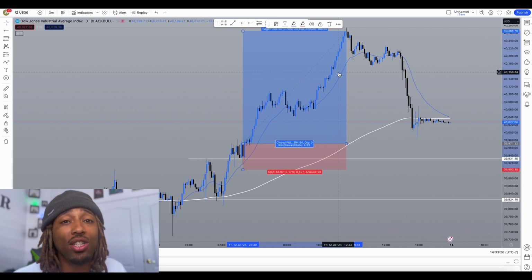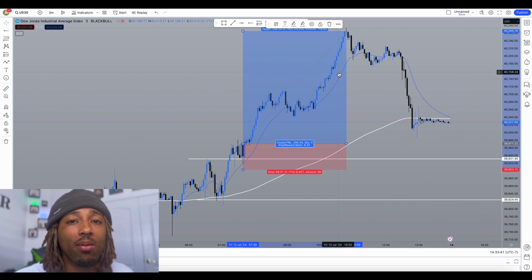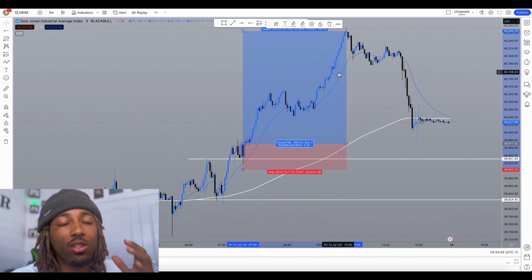This is a scalping strategy for getting in the market and getting out of the market in a pretty decent amount of time. You're not going to have to sit and wait for this trade to set up all day or to take place all day. You're going to know if you were right. You're going to know if you were wrong pretty soon. You know what I'm saying? It's going to be a very quick move, especially if you're doing this during session.